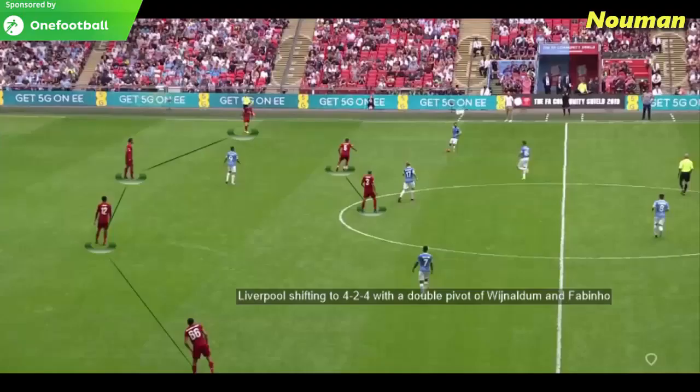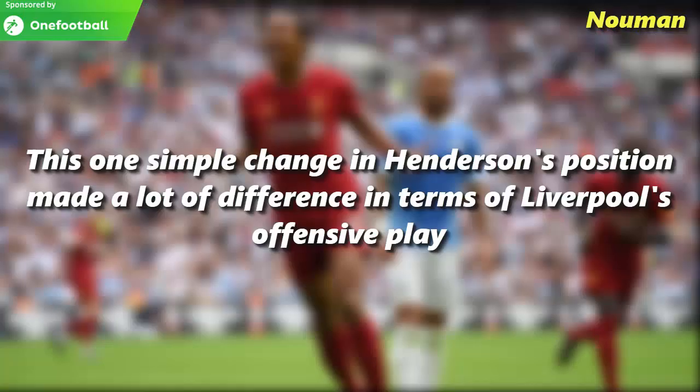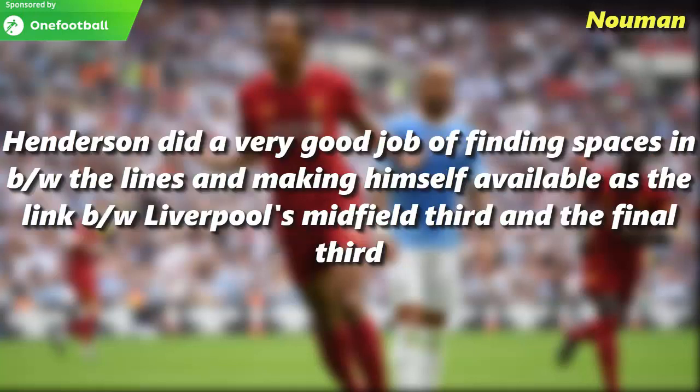Liverpool shifting to 4-2-4 with a double pivot of Wijnaldum and Fabinho, while Henderson is now a part of Liverpool's front line. This one simple change in Henderson's position made a lot of difference in terms of Liverpool's offensive play. Henderson did a very good job of finding spaces in between the lines and making himself available as the link between Liverpool's midfield third and the final third.